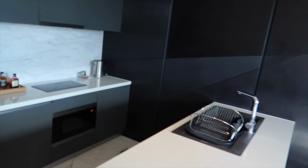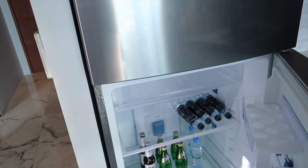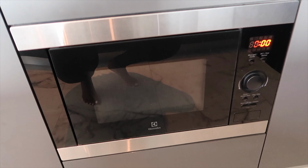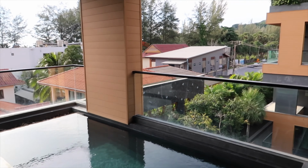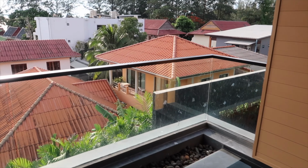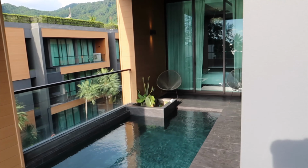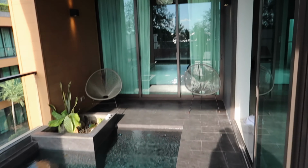Fully equipped kitchen. That's a little bit of stuff in the fridge. Have this cool microwave down here. Sorry for my horrible singing, but our pool! I can't believe this. You guys, it is really hot, but that's expected. So this should be fun.